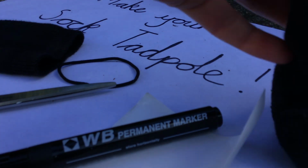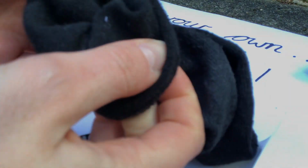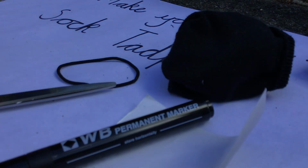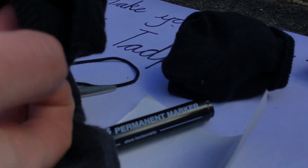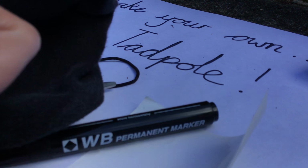So first of all, you need to get one of your socks and turn it into a ball. All I did was twist it in on itself until it became a ball shape like that. Then I'm going to get my other sock, put the ball shape inside it and push it right down to the toes.